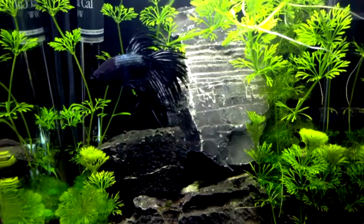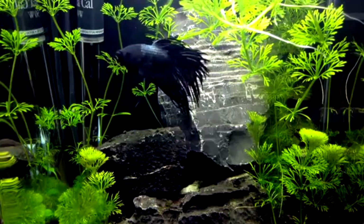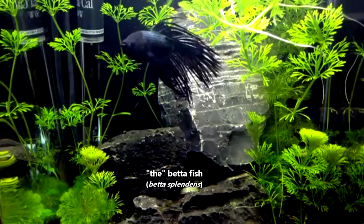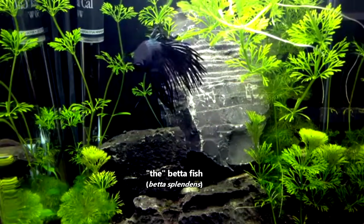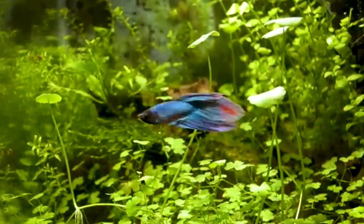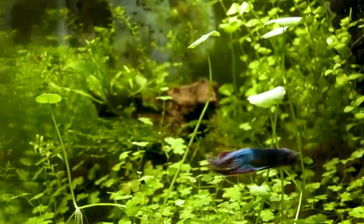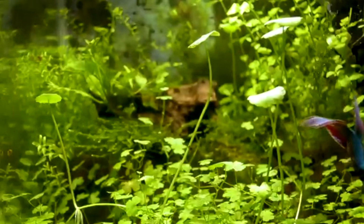Technically, there are many betta species. There's even an entire genus called betta. But today, we're going to focus on a specific species from that genus. These fish are commonly known as betta fish, but they may also be known as Siamese fighting fish because they were originally bred for fighting purposes.